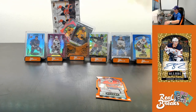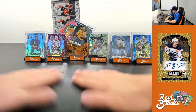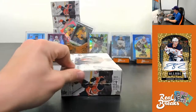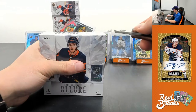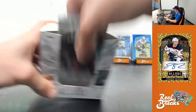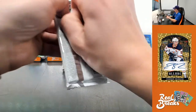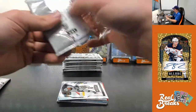So yeah, all of our black and red rainbows, I'll get sleeved up before they ship out at the end of the break, just in the essence of time. We'll keep them off to the side. Not a bad half case. We got some work to do. We got some big ones signed in the second half. George, you are Mr. Auto in this one today.